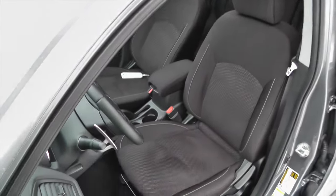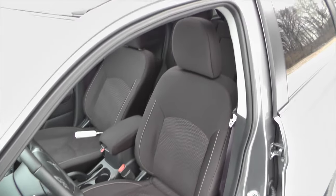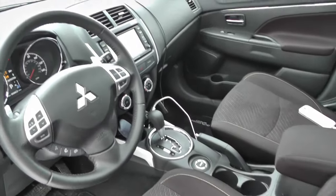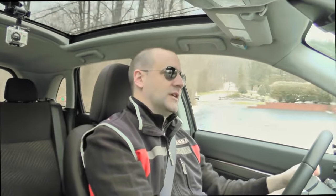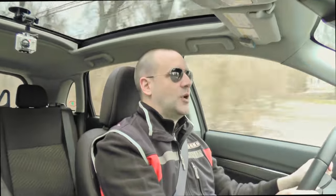The Outlander Sport is really based off of the same platform as the Outlander, but it's significantly shorter and quite a bit lighter. That lightness, because of the 2-liter that's also part of Mitsubishi's economy lineup of cars, doesn't translate into sportiness, though. The Sport really is just, I think, a way for them to segment it away from the rest of the Outlander and saying that it's a smaller thing.